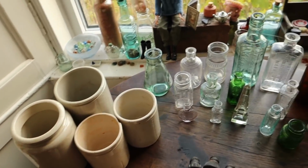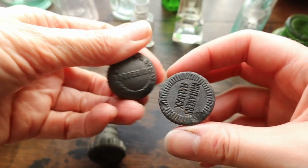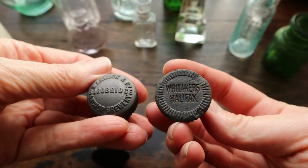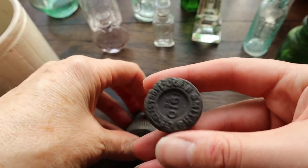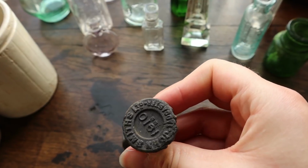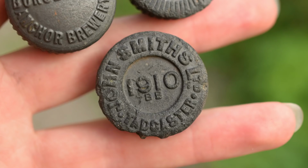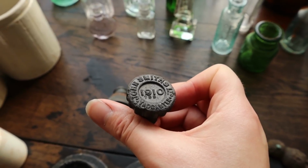And we have got the obligatory vulcanised rubber stoppers. Oh yes, and we've got some lovely local Yorkshire ones here, like Whitaker's Halifax, and Boroughbridge. And what does that say? I can't see. Smiths, I think. What's the name of the place? John Smiths. That's Tadcaster. Oh, it says 1910 as well. Oh, that's cool.